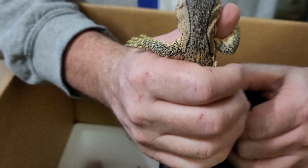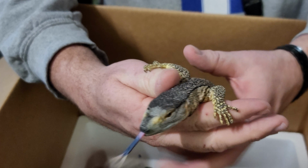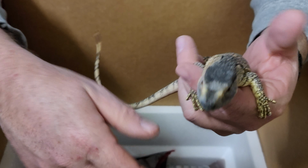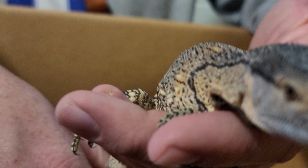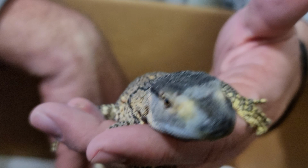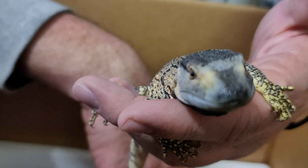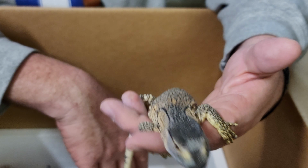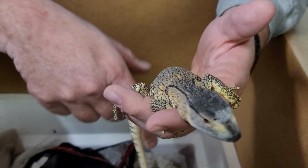If you guys have been coming to the store for a long time, then you should remember Captain Jack. If you don't remember Captain Jack, well, this is the new Captain Jack. This is a black throat monitor. Males will get 5 to 6 feet long. And this one is really pretty. They have the little black throat. Captain Jack used to wander around the store when we were on Avenue I. People used to love him, super friendly. So I got another one. And hopefully this will be a boy, because Captain Jack turned out to be a girl.